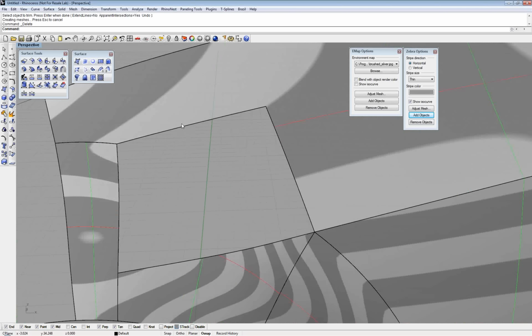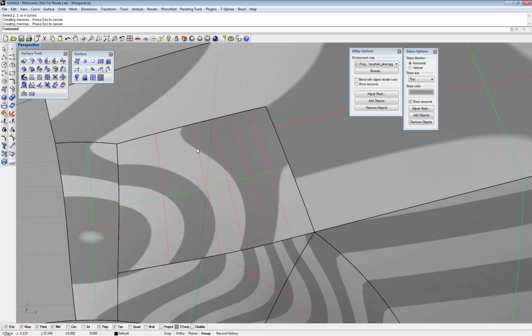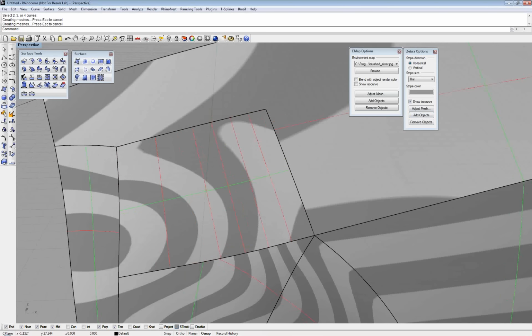And now I could use edge surf. And if I select that edge, you'll see it grabs the whole thing again. So I could either use sweep to rail or I could split that edge. I'll split it. So I'm going to run split edge on this edge and grab that endpoint. And then I'll use edge surf. And you can see the isocurve structure.